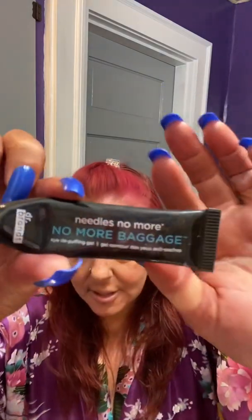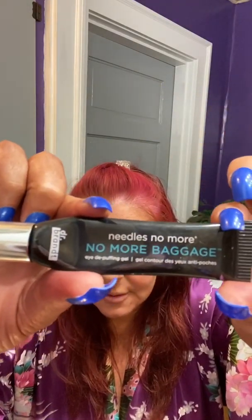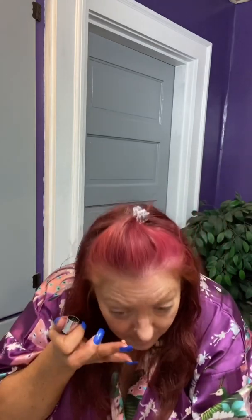For underneath my eyes, see how I tend to have kind of baggy, especially this early in the morning when I'm first getting up. I will use the Needles No More, No More Baggage by Dr. Brandt. This is good stuff. And I use just a little tiny amount. That's all I use.